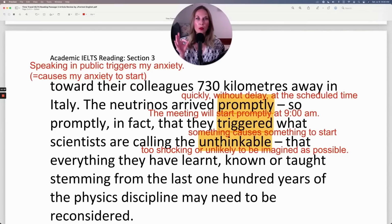Now, the unthinkable. This is when something is just so shocking or unlikely that it's difficult for you to imagine, difficult for you to actually form a picture. For example, a world without language would be unthinkable. Can you even contemplate what life would be like if nobody spoke any language? Language was not invented. A human being never uttered, which means spoke, a word, ever. Could you even imagine how we would interact with each other? It's unthinkable. It's so shocking and unlikely we can't even really think about it.